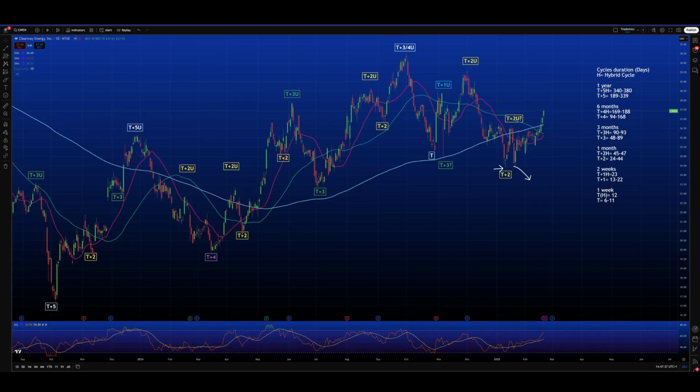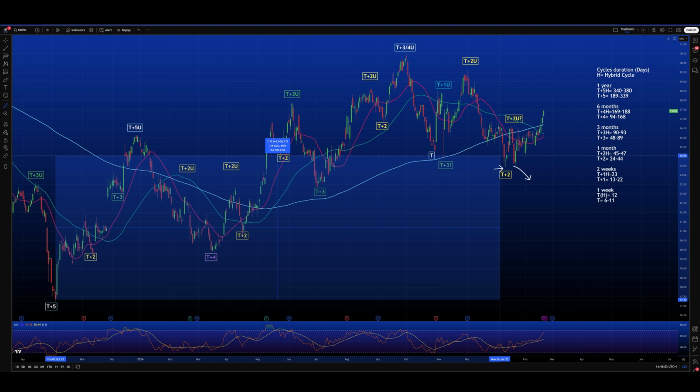On Clearway Energy, in the last video, I was flagging this swing as the beginning of potentially a T+2 or even a weekly cycle. And I was saying that if this swing were broken to the downside, then we would have further downside because we were about to close the T+5. And now if we gauge the total duration of this T+5, we have 317 bars. So I was making you aware that we could have had further downside until 339 days. Okay, so that was the risk.